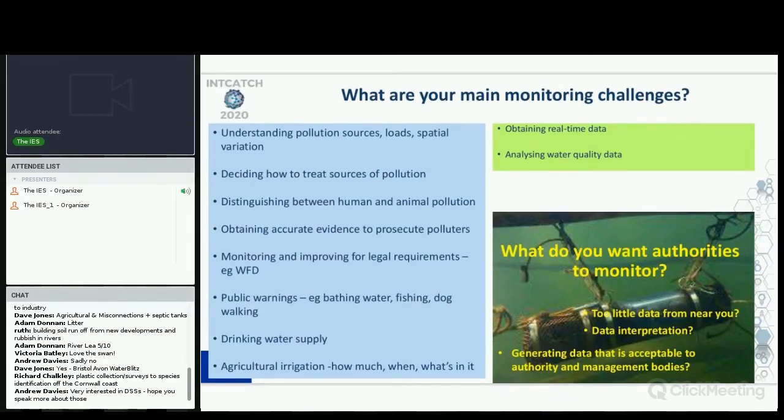The ones in the blue box are really about understanding pollution sources. The writing's a little bit small on this one, but there's a lot of ideas to throw at you. Are you into public safety warnings or drinking water supply? Or maybe in the green box, you've got concerns about data quality or data analysis, or maybe you're not actually involved in water quality, but what can you tell me about what you want authorities to monitor?